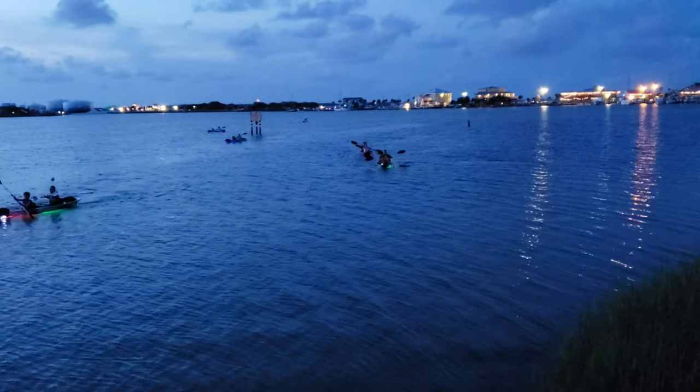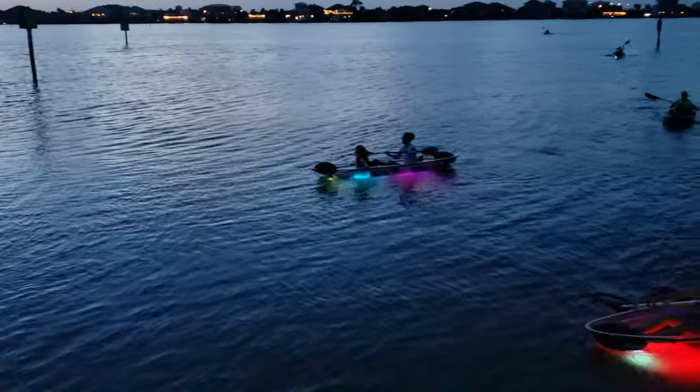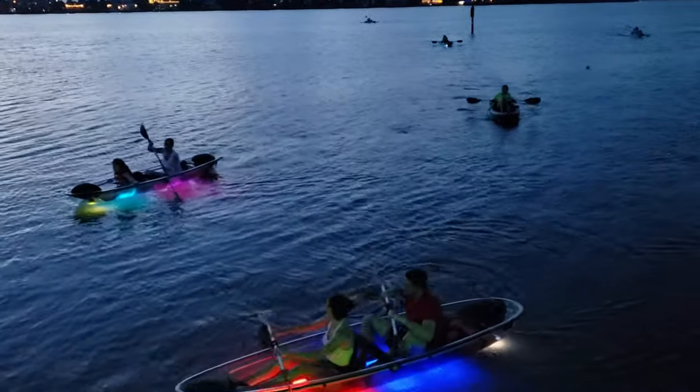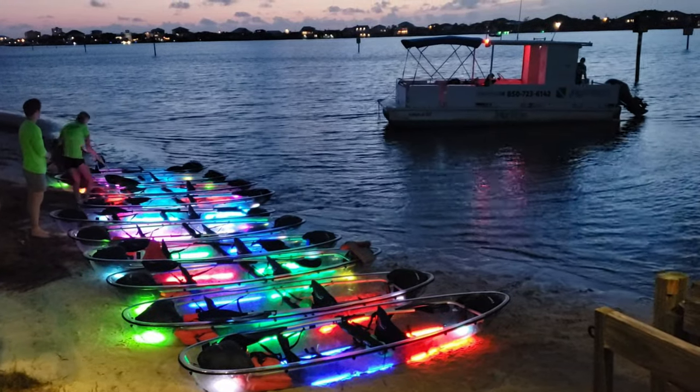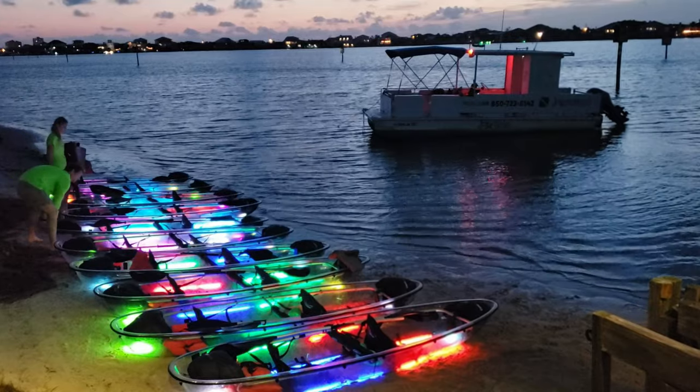I actually saw a couple on a date doing Glow Paddle, and that was fun. You could go with a group, your friends, or your family. They have life jackets for the kids, and it's just a great experience. It's about a 45-minute kayak experience, so definitely check that out. It's a lot of fun.